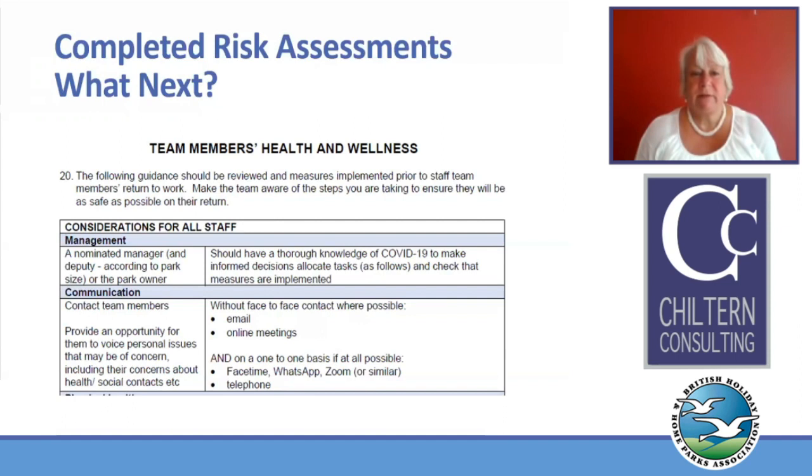So in this particular example, we are advising that you should have somebody on park with a thorough knowledge of COVID-19 who can make informed decisions about the virus and check that measures are being implemented. So your own personal procedures would be who is going to adopt this role, what training they need to have to make them informed enough to make the decisions.